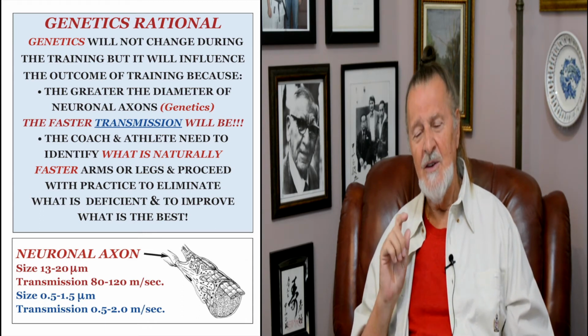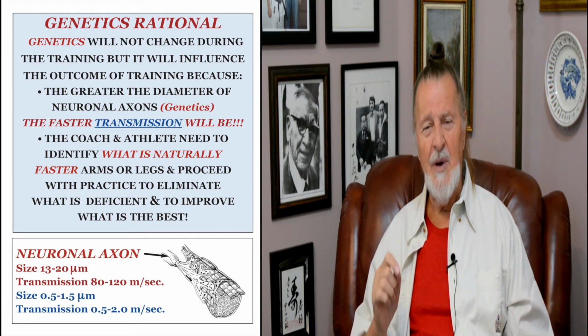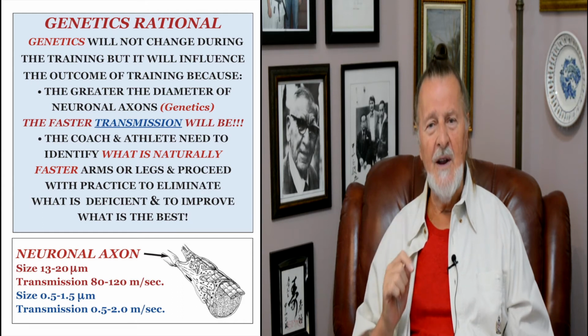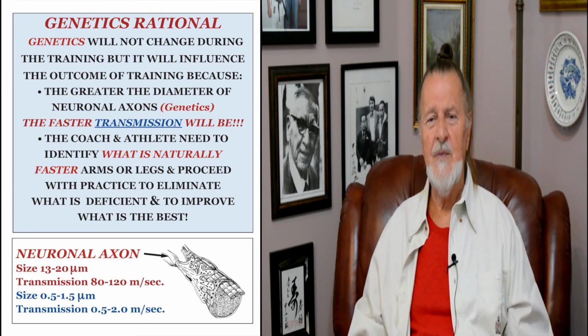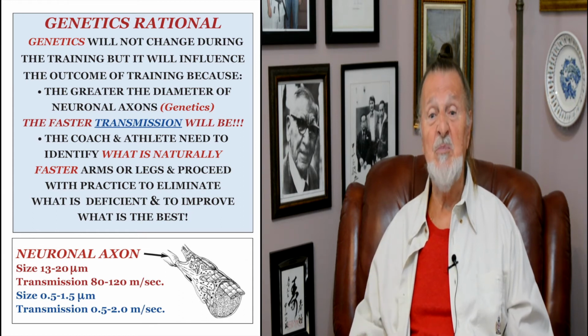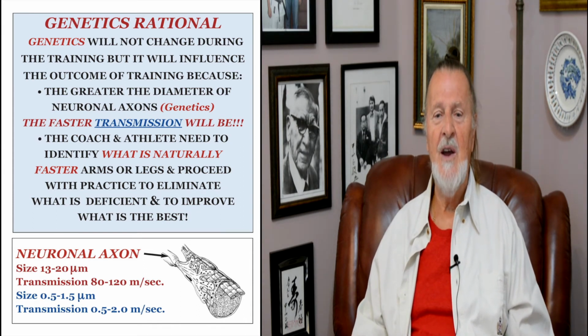Natural tendency is that we like to practice what we are best in. And that's okay, but the only way to progress is if you eliminate deficiencies. I know nobody likes that. For instance, axons which are 13 to 20 micrometers in diameter transmit impulses 80 to 120 meters per second. We can realize how quickly an impulse from the brain can come to the peripheral muscle.